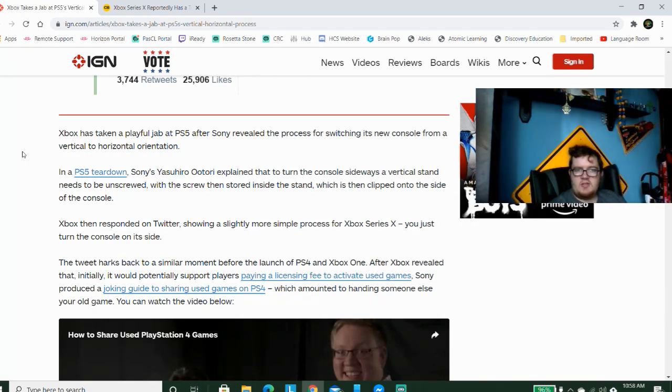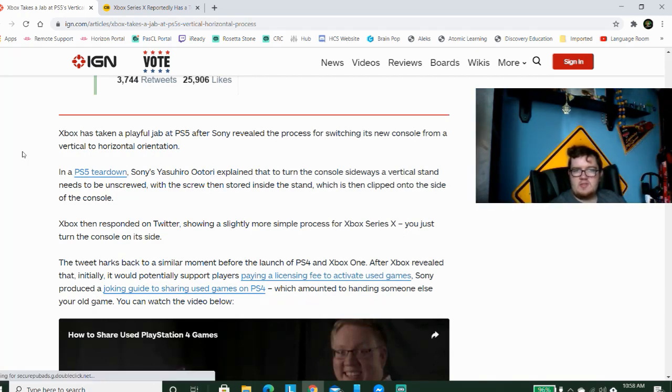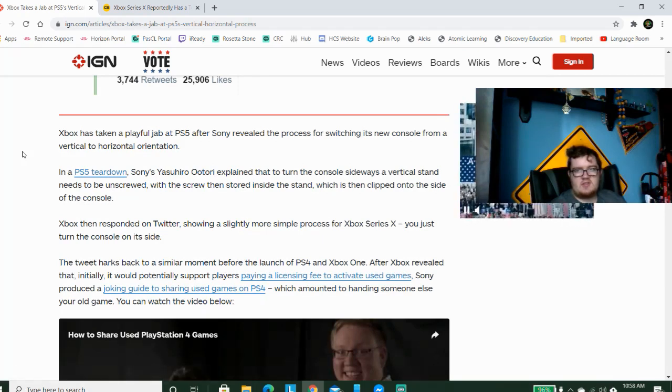Xbox then responded on Twitter, showing a slightly simpler process for the Xbox Series X. You just turn the console on its side. Yep. I've done that before with my Xbox One, where I had to tilt it sideways just to clean it. But I never turned it sideways, I let it just stay flat. But yeah, you can turn it sideways as well.